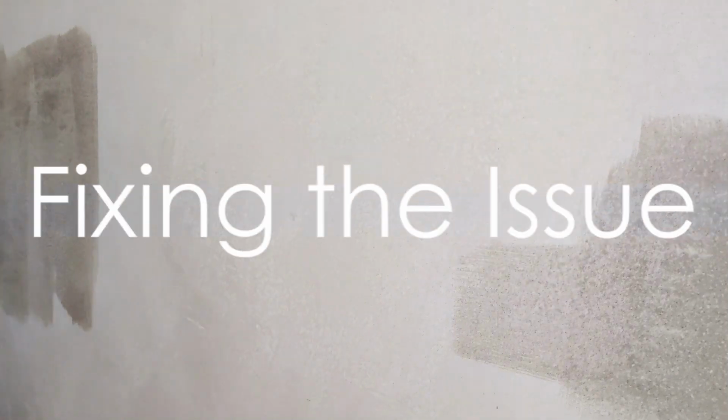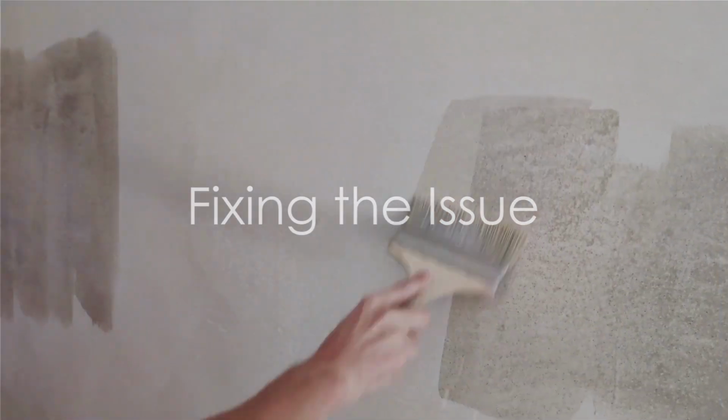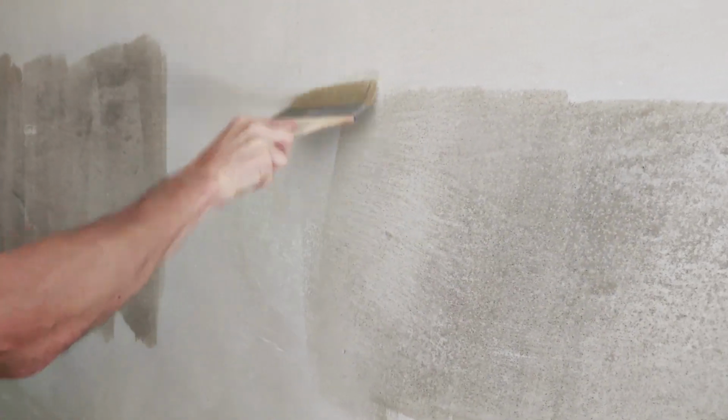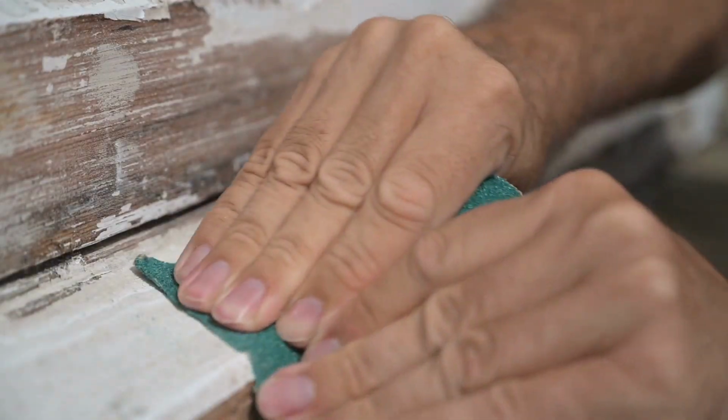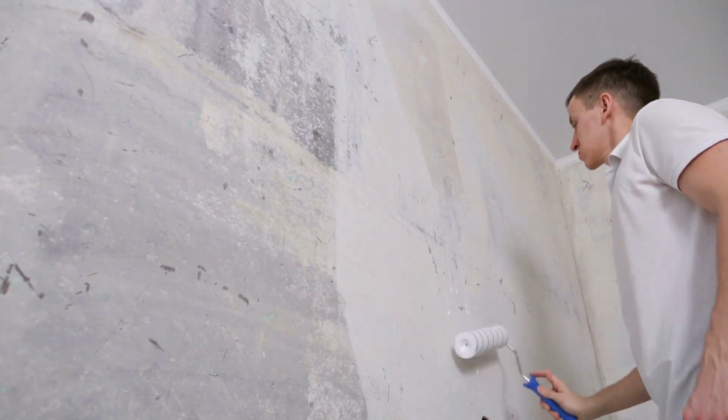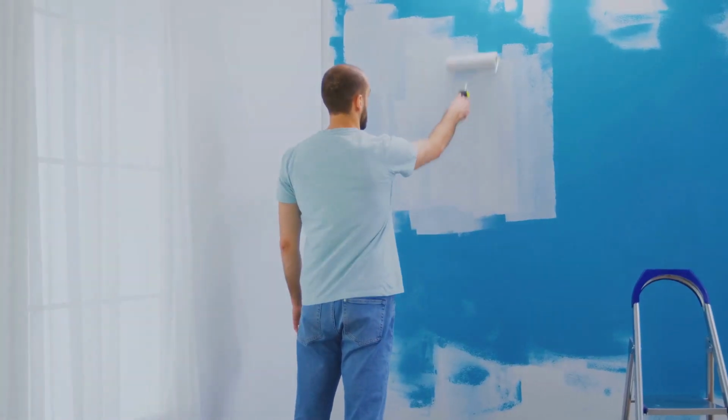Fear not, Bronx, New York homeowners. Here's how to fix it. Grab a scraper, wire brush, or heat gun. Remove the flaking paint. Feather the edges with sandpaper. Clean the surface thoroughly. Apply a good primer. Then repaint the problem spots.